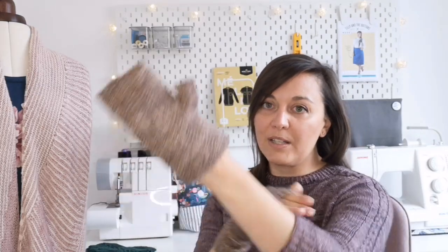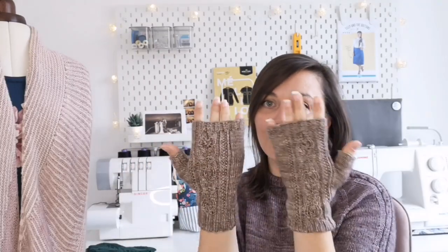But they're not the only pair. Also being released are the Bridal Way Mitts, which are a shorter pair of mittens. So they don't go all the way down like the other ones do. They do go further up though. So these are my current walking mittens, loving them.